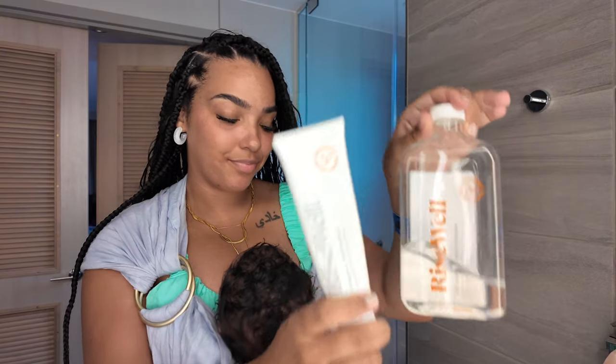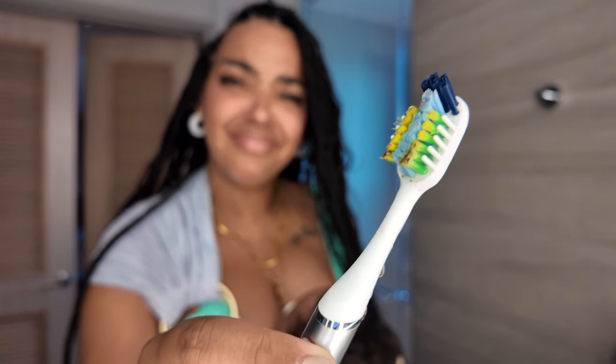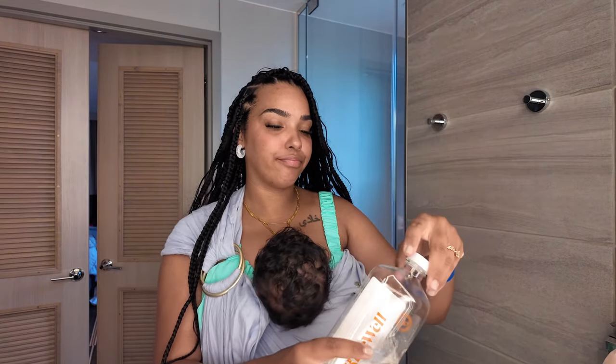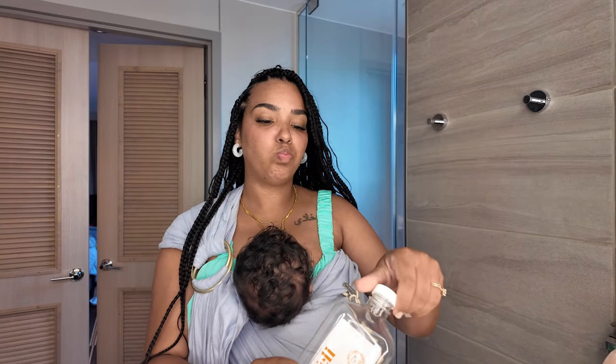Also, does anyone else brush their teeth after their makeup, or is that just me? And then I found my toothbrush looking crazy, y'all. Thank God I looked at it before I used it. I know these kids got into my stuff, and this is the proof. So don't judge me, y'all. I had to skip brushing my teeth. At least I had some mouthwash. I mean, golly.